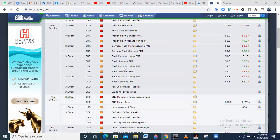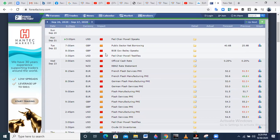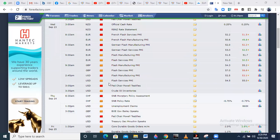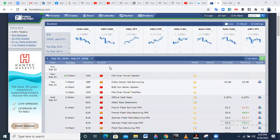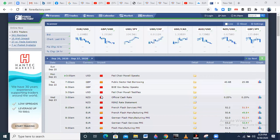So now this is the news lineup. Monday we have USD. That's pitch again. Wow. Tuesday we have GBP and USD. Wednesday we have NZD, Euro. Thursday we have CHF and USD. Friday USD. But the ones that really concern me personally is Tuesday 8:30 a.m.